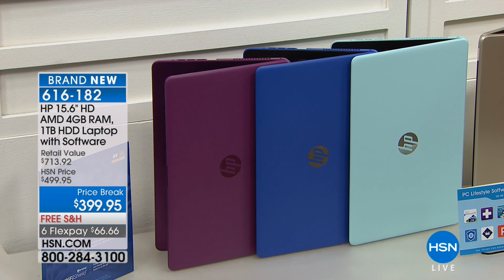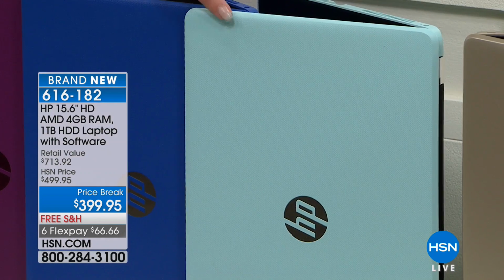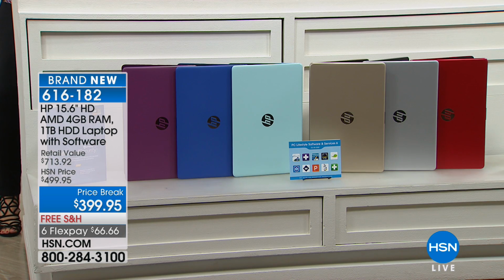We also have a lighter blue, which we call mint. Yes, this is the prettiest, I love the mint. That's like a minty green, very limited if you want the mint green. We also have the gold, a really pretty brushed soft gold. We have silver, and last but not least, we have red. So we have all the colors right now, girls and guys out there.